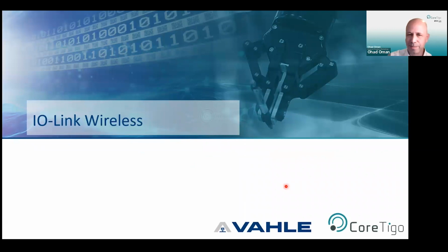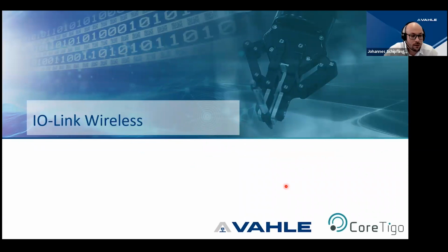So now I want to give the word to Ohad to explain the CoreTigo technology.